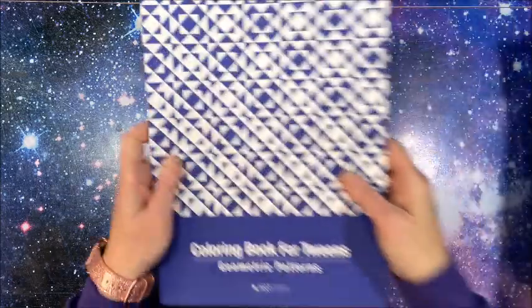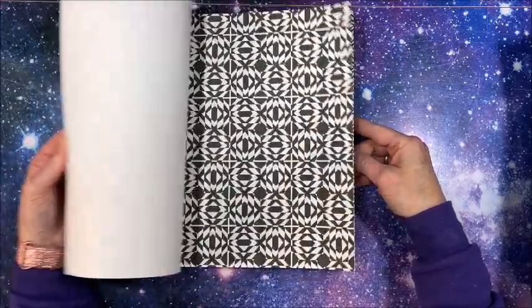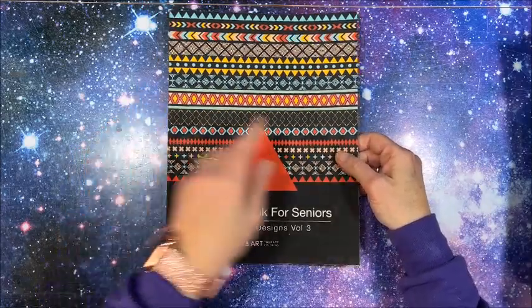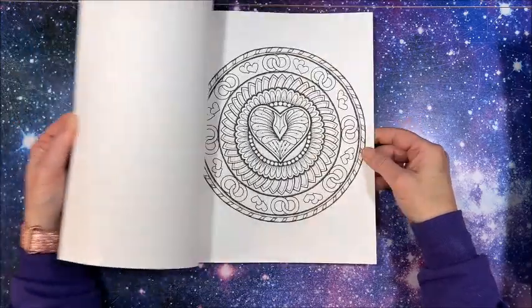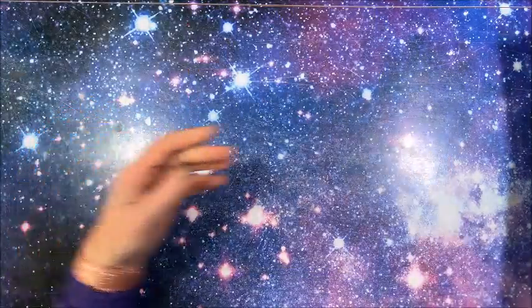Then we have a coloring book for tweens. Some of these I know can drive some people's eyes crazy. I love them. Here's coloring book for seniors, volume 3. So these are much easier. Not quite as detailed as the tweens.